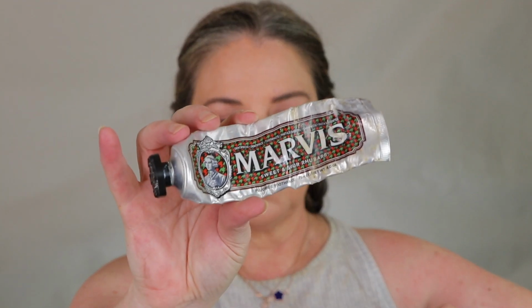Let's talk toothpaste, you guys. I don't know if these are being made anymore because this was a bunch of special flavors, but I love Marvis toothpaste. I hate brushing my teeth. It makes me feel like my mouth is on fire because most toothpastes are very, very strong.